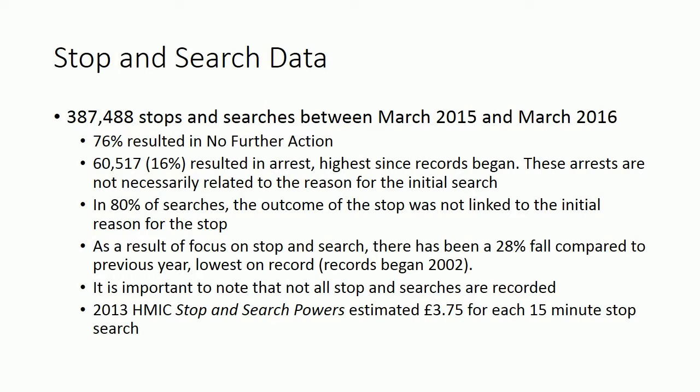Between March 2015 and 2016, 387,488 stops and searches were recorded across England and Wales. 76% of these resulted in no further action, and 16% resulted in arrest. This is the highest arrest rate since records began in 2002. These arrests were not necessarily related to the reason for the initial search.